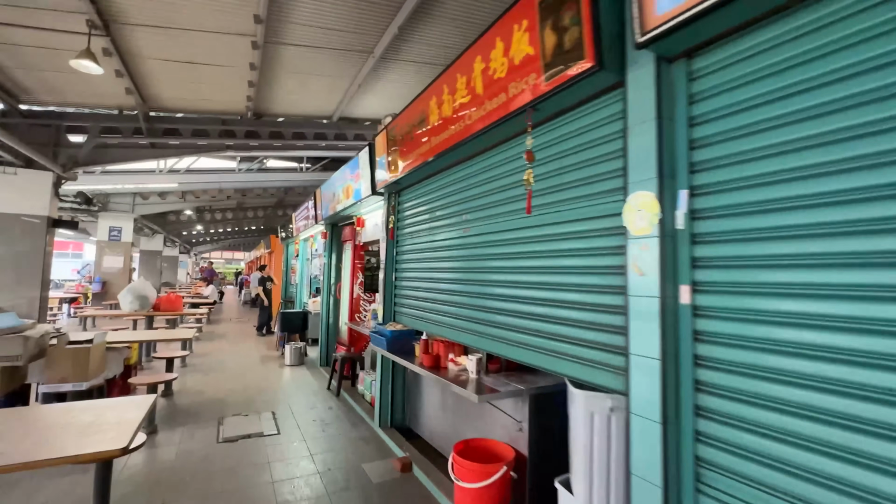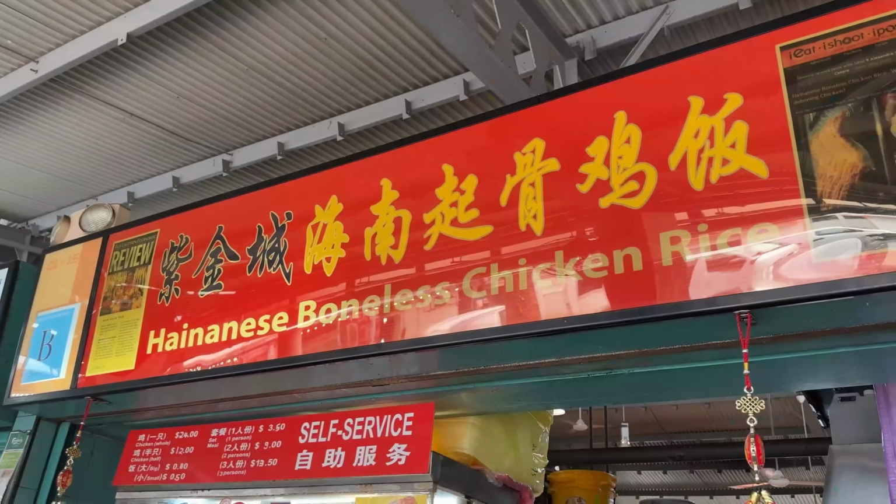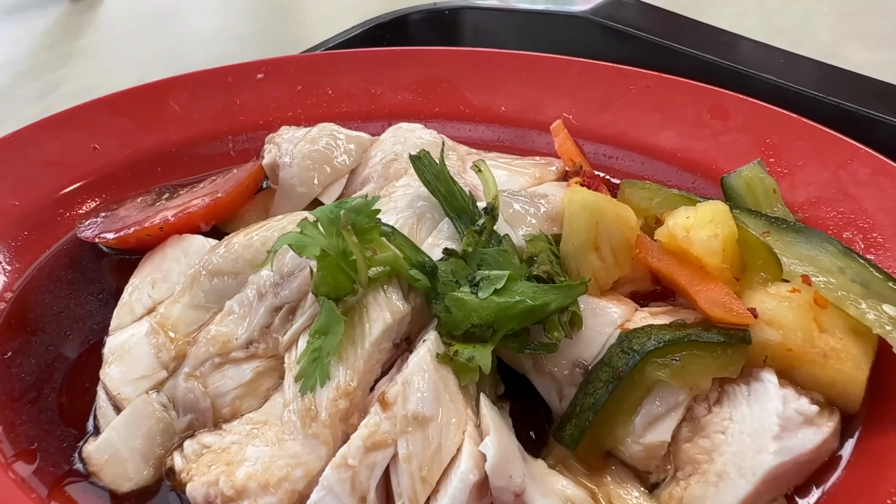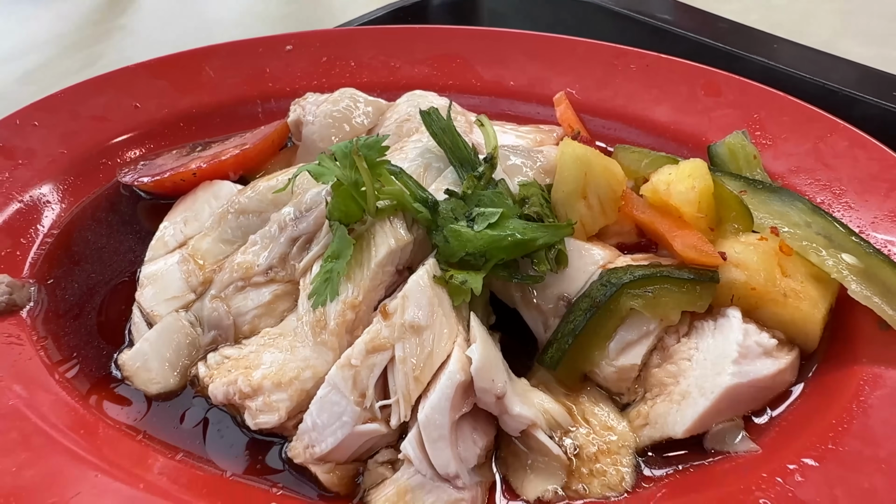I gotta quickly finish this up because in about 15 minutes, there's a Hainanese chicken stall that's about to open, and apparently there's a line at all times, so I wanna be one of the first. That was about a 30-minute wait. Finally got my plate of chicken.